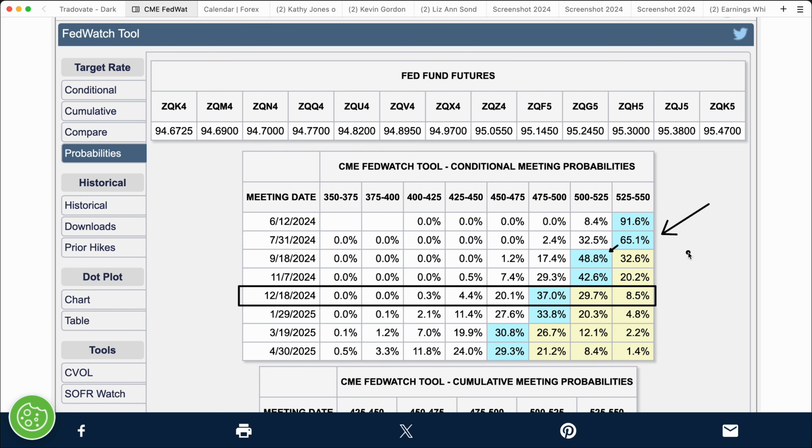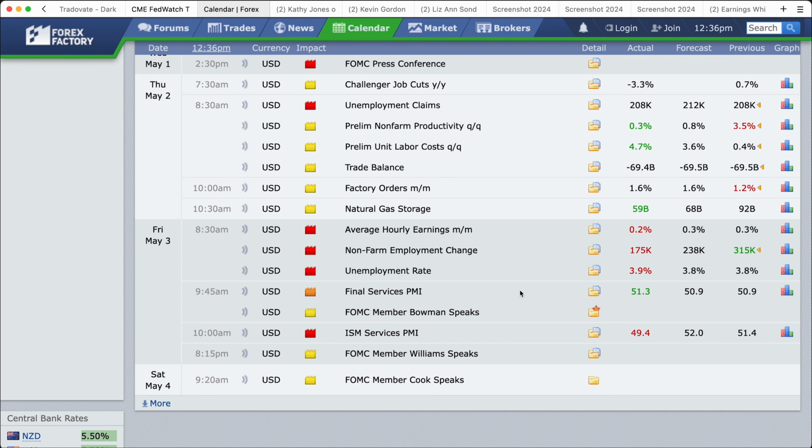So again, it's not to say that this tracker tool is going to be directly correct, but it's to really gauge the perception of the market. And right now, the market's optimistic of a possible rate cut sooner rather than later based on the labor report from Friday. As you can see right here, the 175,000 jobs added was nowhere near the expectation of 238,000 jobs added. Now, one of the things to keep in mind is that 175,000 is still not a bad read.